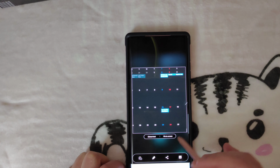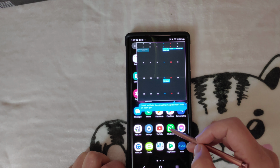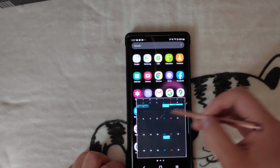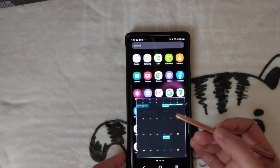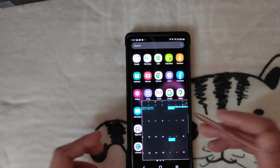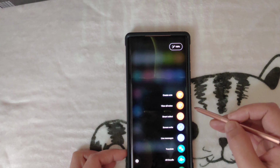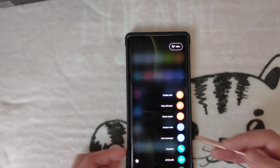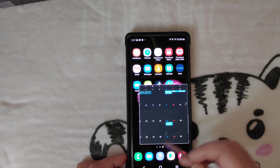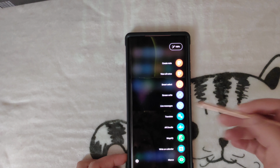Example, ganyan. So, pwede mo siyang pin to screen while tinitingnan mo yung schedule mo, punta ka sa email mo. Pwede mo siyang i-check kung available ka at that time, kung anong oras. Pwede mo siyang i-pin to screen para you could organize your transactions or your schedule. So, yun ang maganda sa pag may note ka. And then, yun siya under the Smart Select, guys. So, let's go back. X mo lang siya if you wanna get out sa Smart Select.